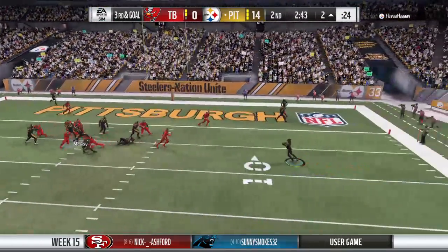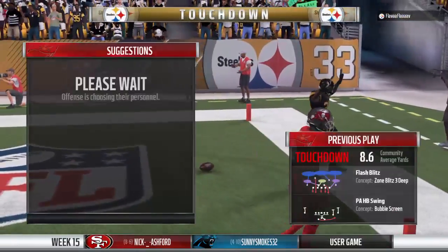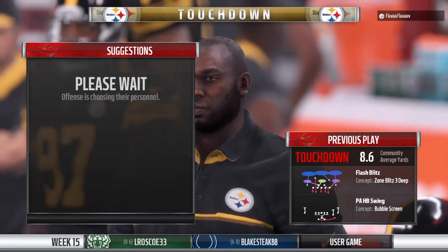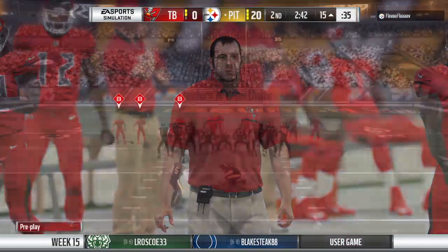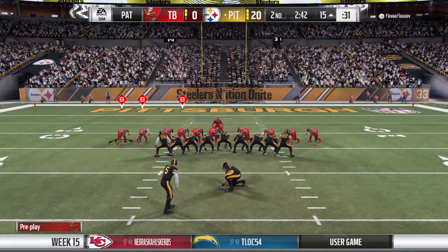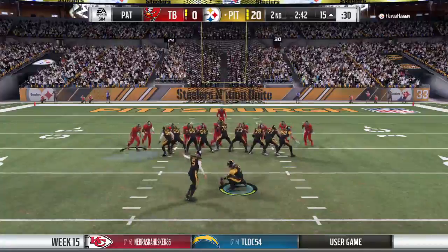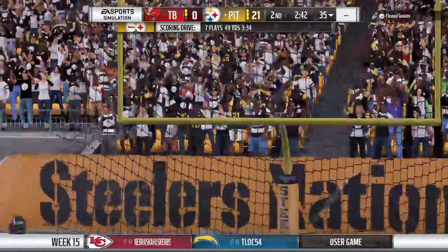Here's Dobbs to throw, and he's in for 6 and a Steeler touchdown. Le'Veon Bell, his 17th touchdown now on the season. And the Steelers find a way to stretch their lead. It is now 21-0.